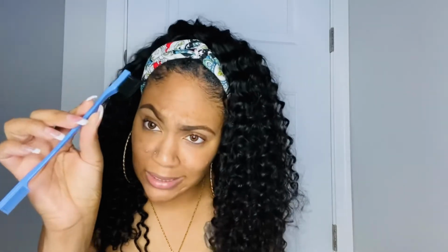So you also get a wig cap. You get this cute little hologram-like bag, and it has some goodies in it. An elastic band, if you need that. An edge brush. You know we love these edge brushes, girl. Some bobby pins. That's cute.